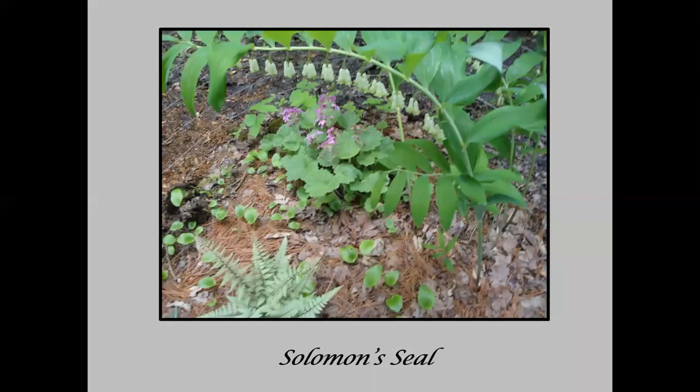Jim Horn gave me a clump of these, Solomon seal. They're quite tall, 3-4 feet. And I don't know, maybe it's because they're really in a shady spot, they tend to droop over. Maybe if they had more sunshine, they'd be more upright.